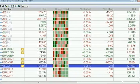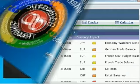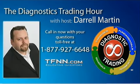All right, let's take a quick look over at the news. And like we do each and every day here on the Diagnostic Trading Hour, one of those missing pieces that most people don't have in their trading plans, making sure that they know exactly how to trade the news, whether to avoid the news, what news to avoid, what to expect, how far to expect it to move, and if you decide to do so, how to trade it.